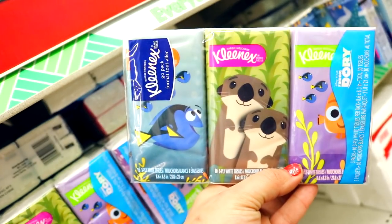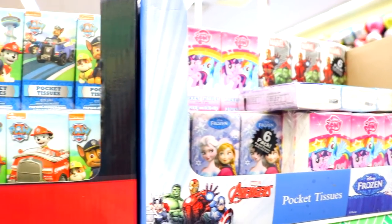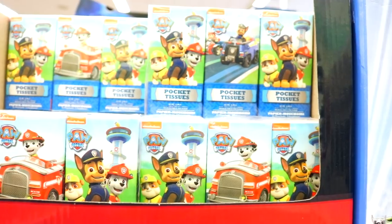And the last thing that I thought would be a great idea are these pocket-sized packs of tissues. You always need those for your handbag or your car, so I definitely think they're great for the stocking.